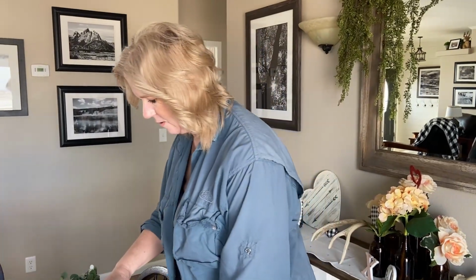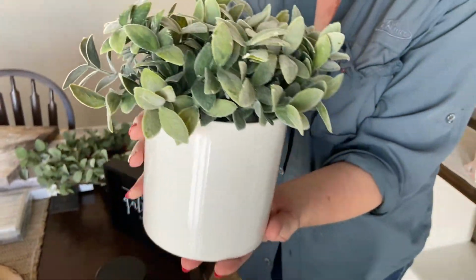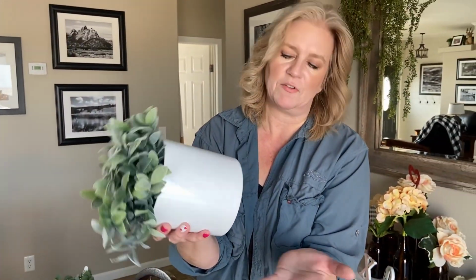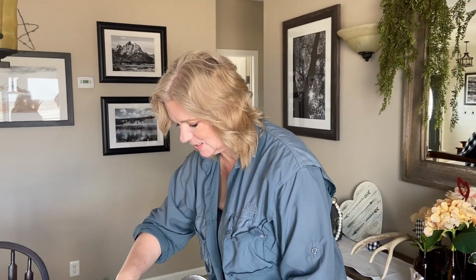I mean, come on now. Awesome. But look at this. I love this. And I love all of them together. So cute. This was $15. And I had a coupon that I let her use because I'm a good daughter. And it was $5 off $15. So that was awesome.